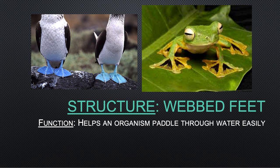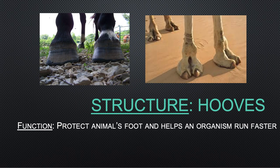Make sure you write this down in your notes. Moving on. The next structure we're talking about are hooves. Now, hooves can be found on all sorts of animals. You can find them on horses, on camels, on cows, you name it. These animals all have hooves.